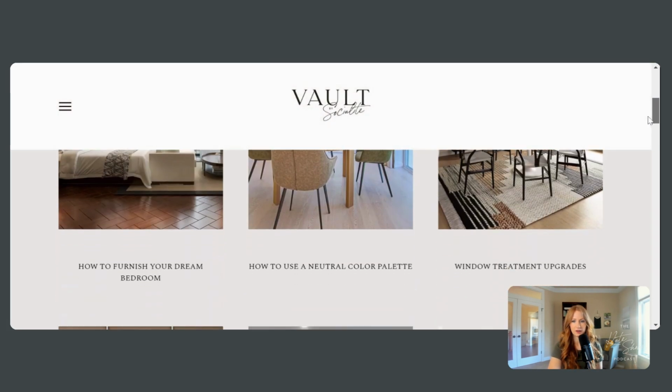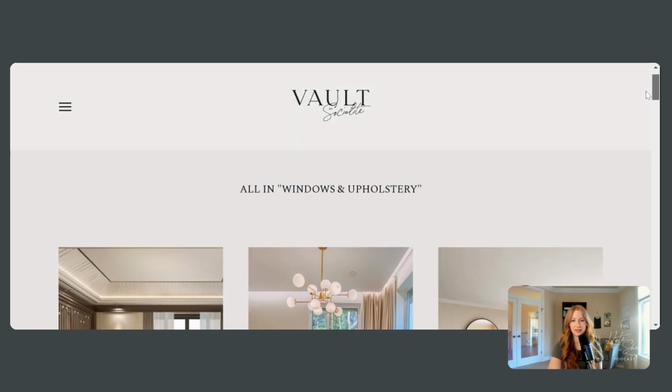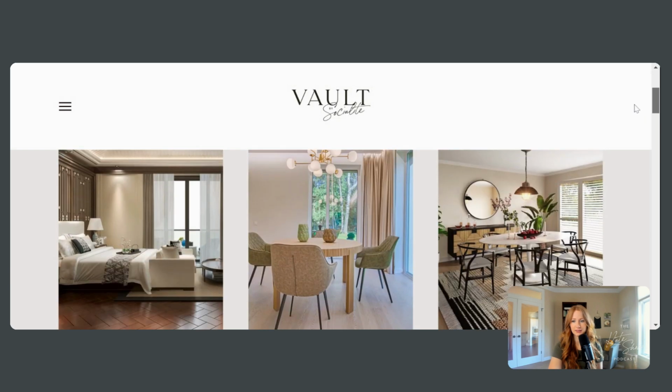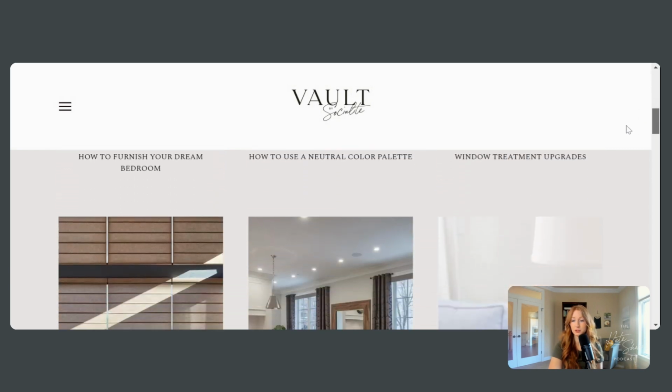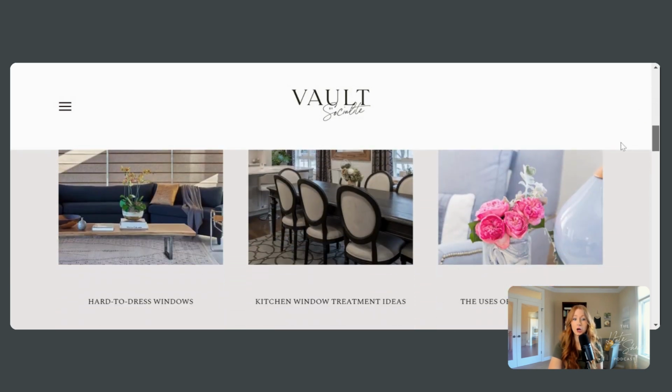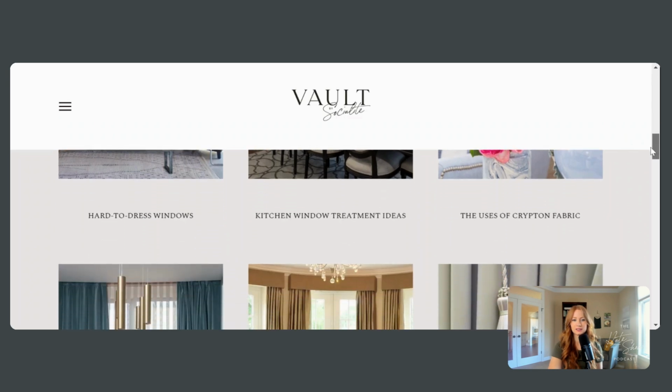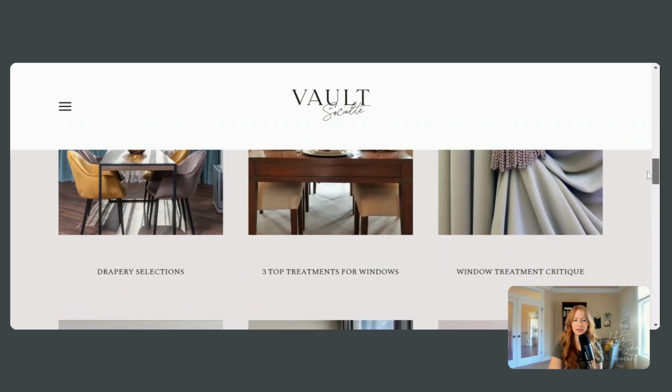And we have some of the same topics because they relate. So like how to furnish your dream bedroom, but then we have different ones like window treatment upgrades, which is a popular one with our Hunter Douglas dealers. And then hard to dress windows. So think arched windows, huge windows, patio glass doors. And then there's kitchen window treatment ideas, the uses of Krypton, drapery selection, which is basically just you guiding your client through here's how we select, fabricate, and design drapery for your space.